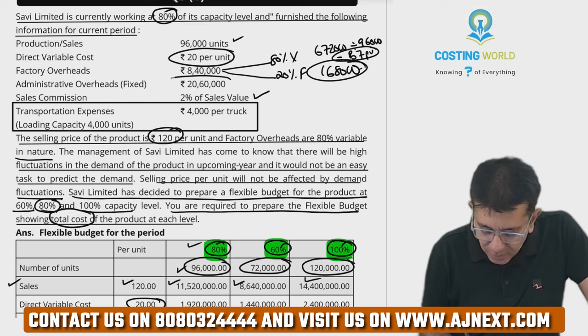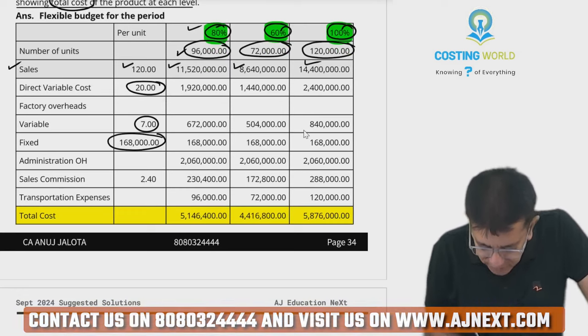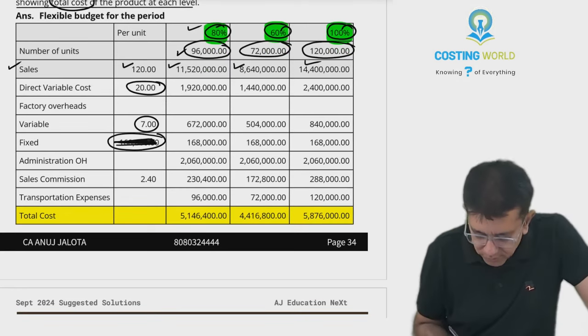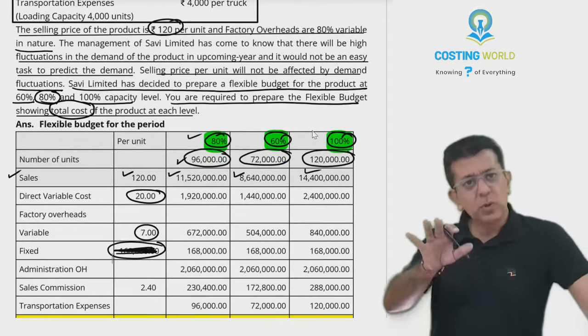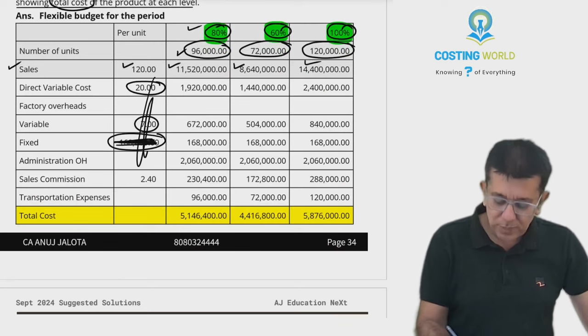Then admin overheads 20,60,000, that is completely fixed. In fact, I should not have written it over here, but it doesn't matter. I have not done the total, so don't bother. So 20,60,000 is the admin cost. Further, I'll try to conclude the things till now. See, direct variable cost is 20 rupees per unit.